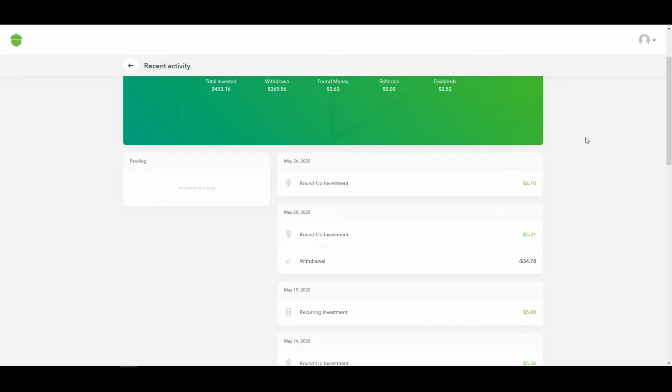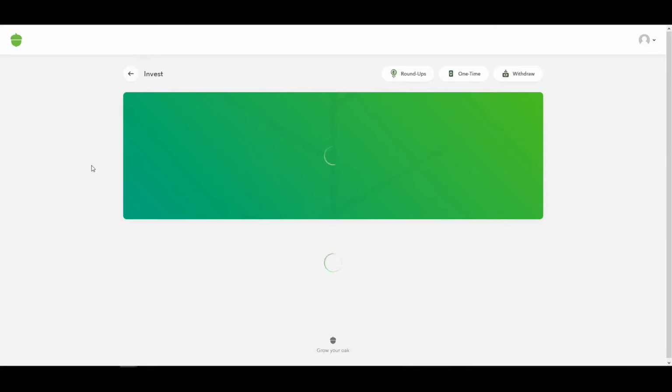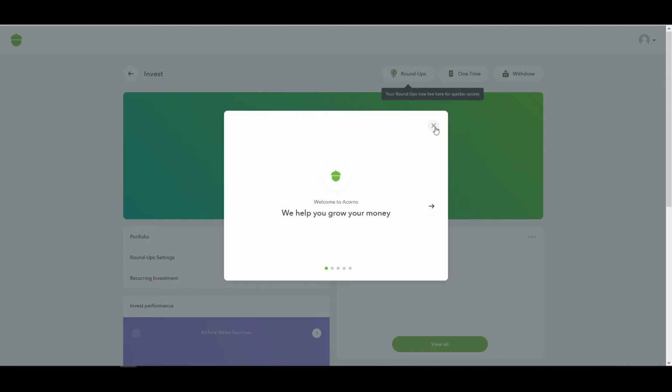Now that works really well for me, and in the past couple of months, with everything I've bought through transactions, whether you buy something from Amazon, food, school books, whatever it might be, it has accumulated to an amount over $400. As you can see here, it's around $453. Now, this is actually the first step. Acorns is just something I used in order to save money that I didn't even think I had. And it's been working really well for me, as I just mentioned.